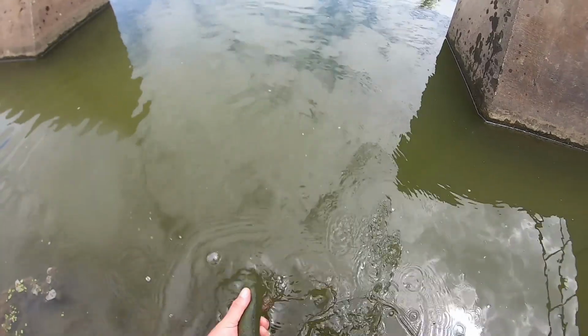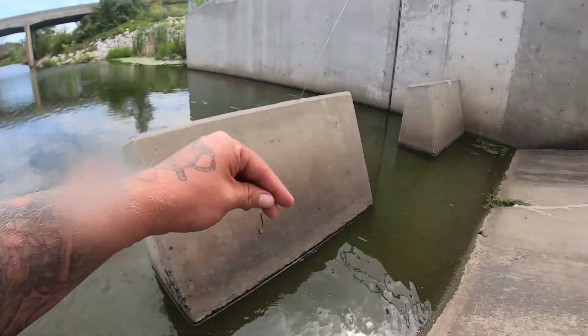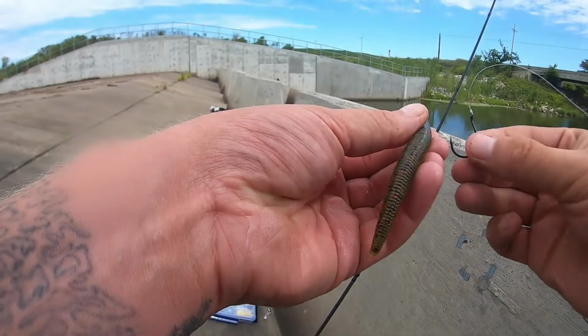Get him out of here. He's ready to go. Let's grab another wacky worm. It seems to be working quite a bit better. Really need to get some little rubber bands. Run it more like a Nico.